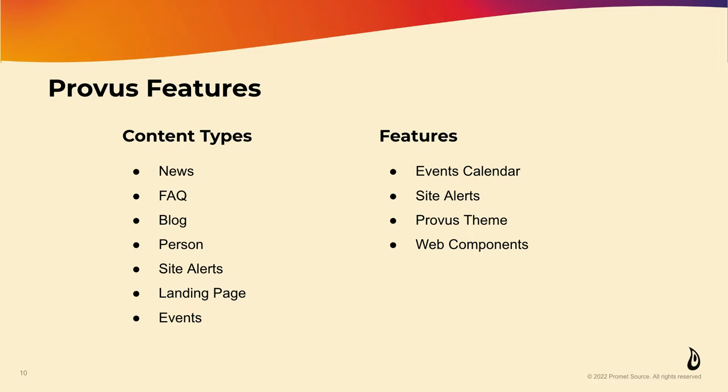We have features, and it's not features as in the old features in D7 time, but we package them. The events calendar is a feature because it has events that you can create that are then displayed on the calendar or displayed in a views list or something. Site alerts: we have a content type that's a site alert because a lot of our local government people and colleges needed alert banners on their sites. So we packaged that up. The Provus theme is just the web components on top of each of those blocks to do the styling on them. So that's kind of our Provus features.